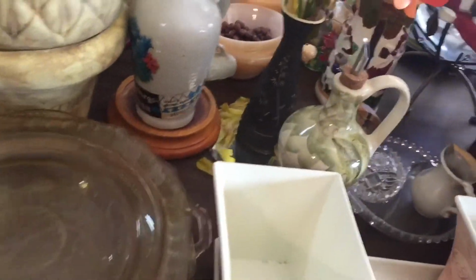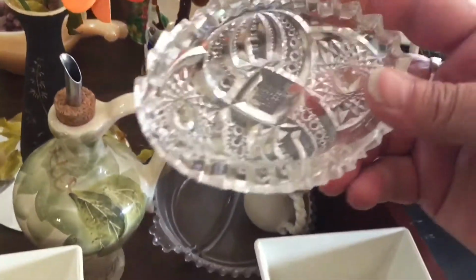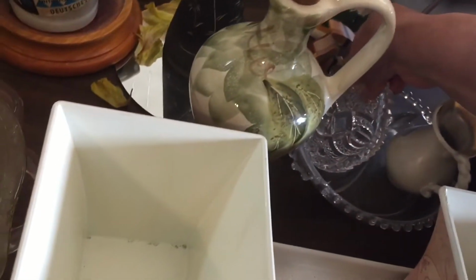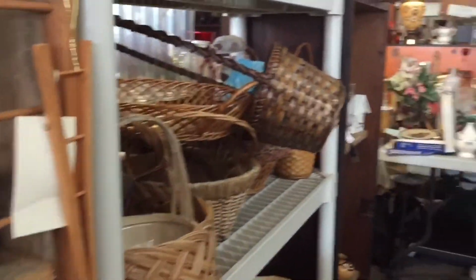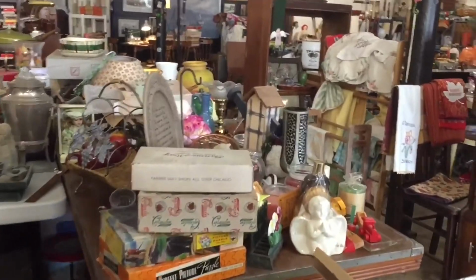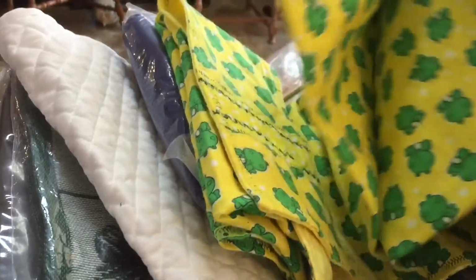There's a lamp there. And then you see I kind of pan over the table there. And then I look at a crystal EAPG, I think, cut glass. But it does have a large chip, so I put it back. I do love Asian themed things, and there was a plate there that I did pass up. I think I look at it later, but these are items that I do always kind of look at and check on.